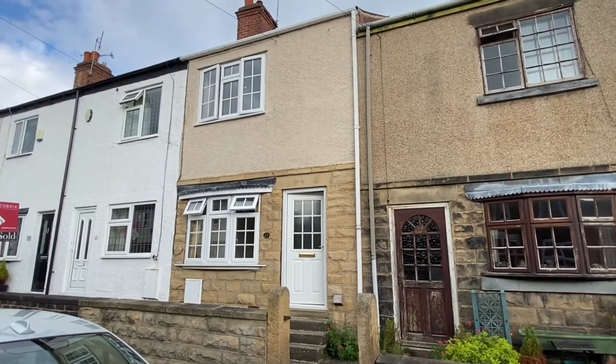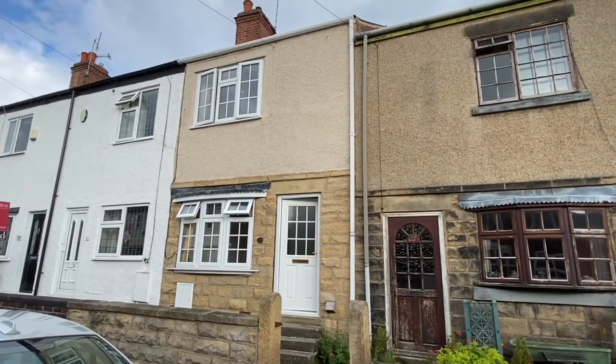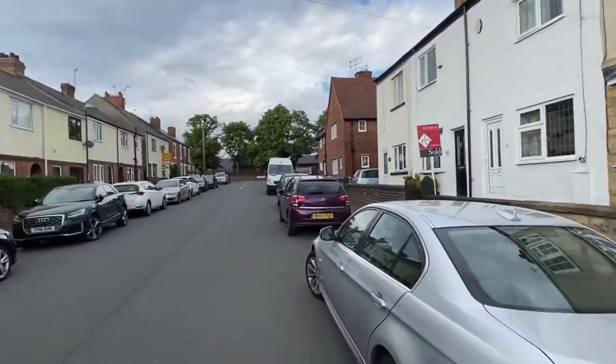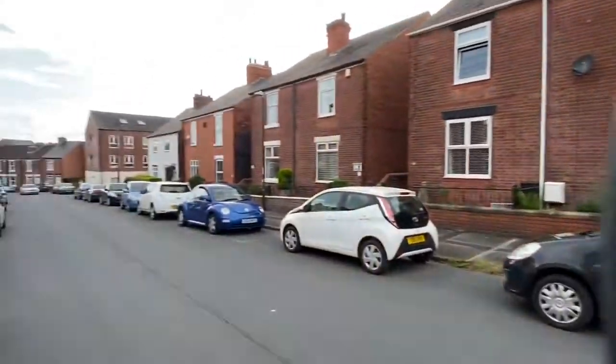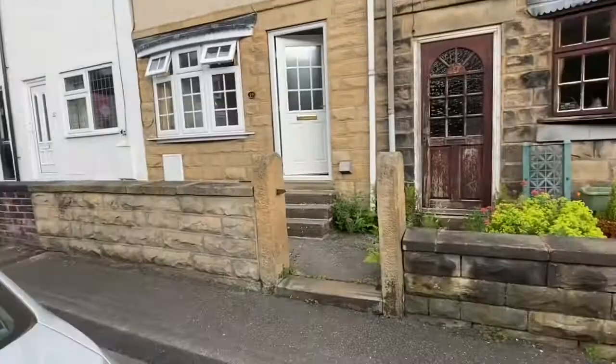We're here outside the property at 19 School Board Lane, coming to market for rent, and it's available immediately. The property is located on a residential street. Here's a street view, very nice and tidy, lots of nice similar properties with easy access through to Chatsworth Road. Let's take a look inside.